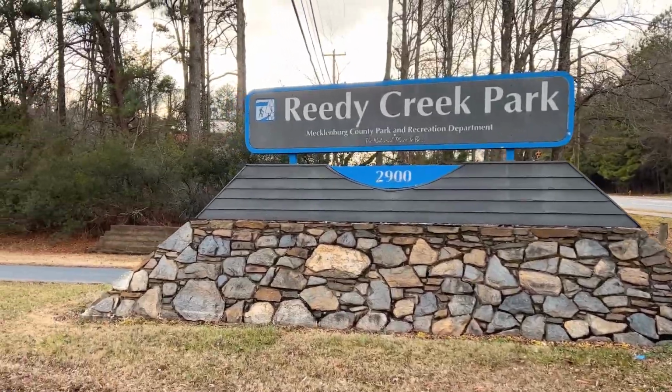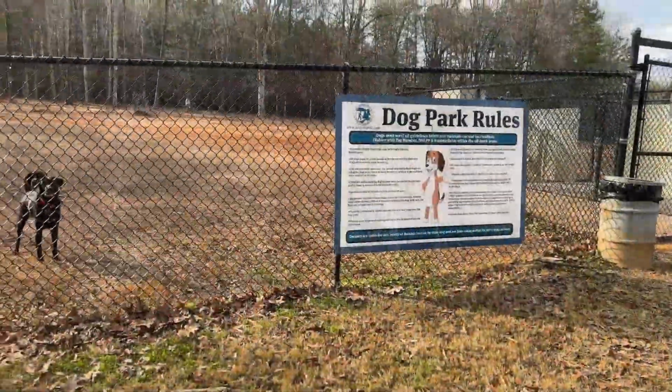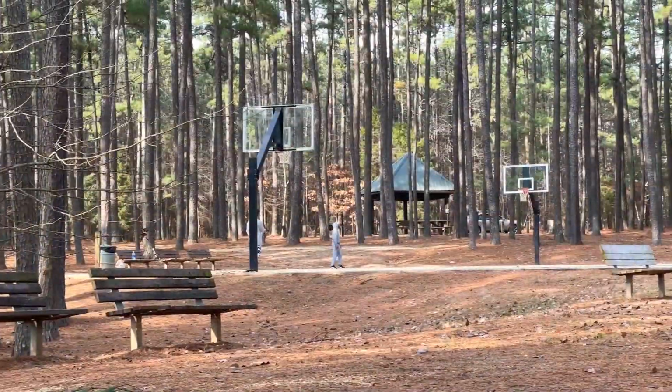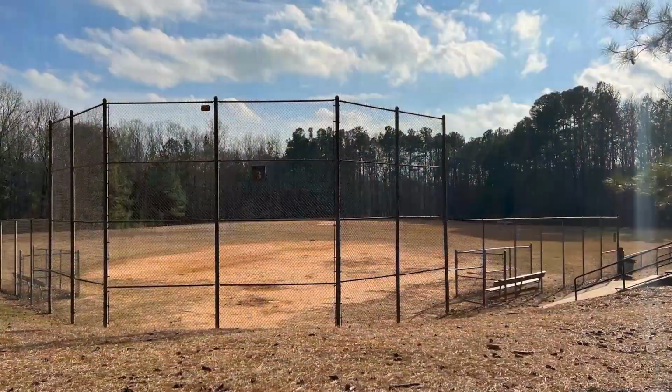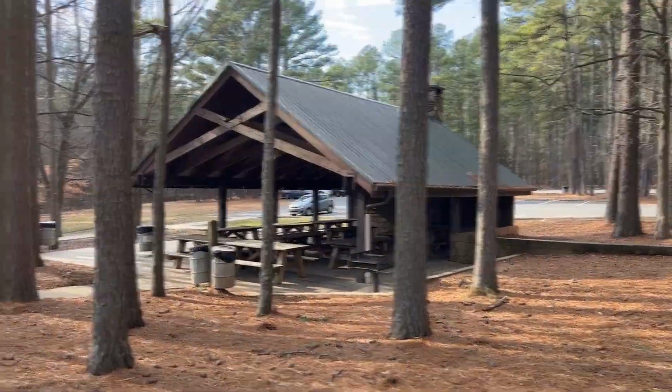And today I'm hanging out right now at Reedy Creek Park, a gorgeous park that has tons of different things to do. They have a dog park. They have an awesome disc golf course. They have basketball courts. They have a ball field behind me, playgrounds, plenty of shelters that you can see behind me that you can use to have a whole family gathering or just to get together out here. Tons of stuff to do out here, nice and shaded. It's awesome.